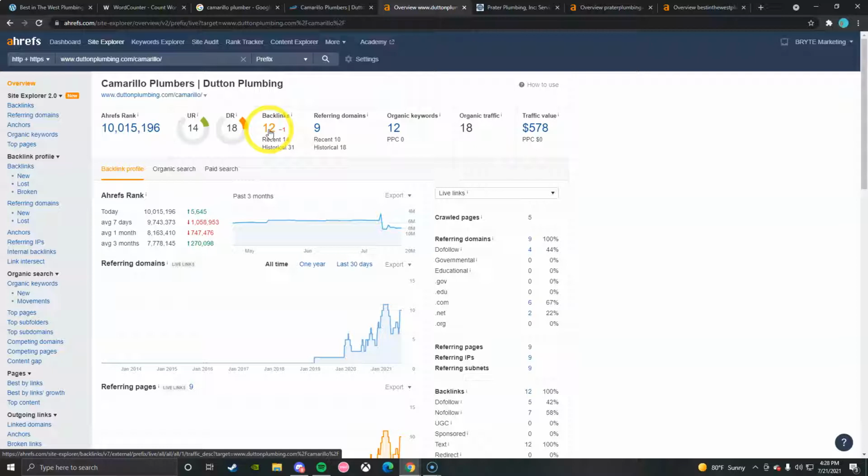And Google sees that as kind of trust and strength, right? And for them, it's a popularity contest. So the more you have, the better. So we can see that they have 12 backlinks right here coming from 9 referring domains or other websites. And out of those websites down here, only 4 of them are sharing their power with them. So that's how the trust rating and the strength rating work.